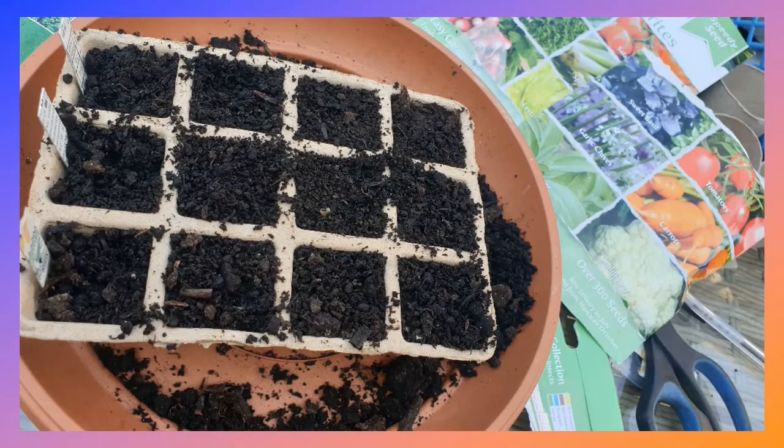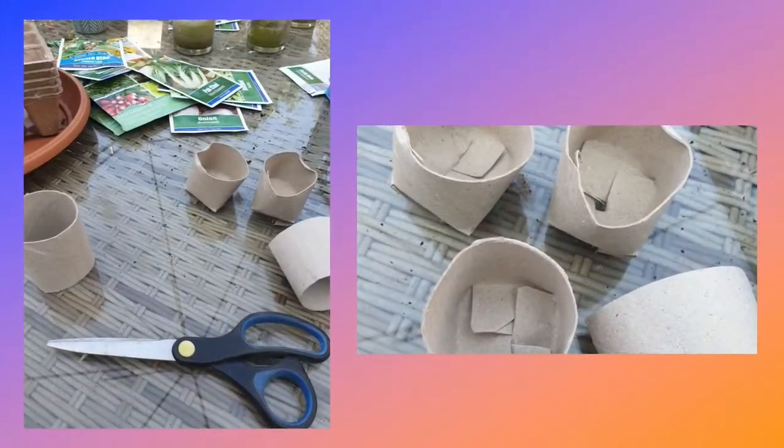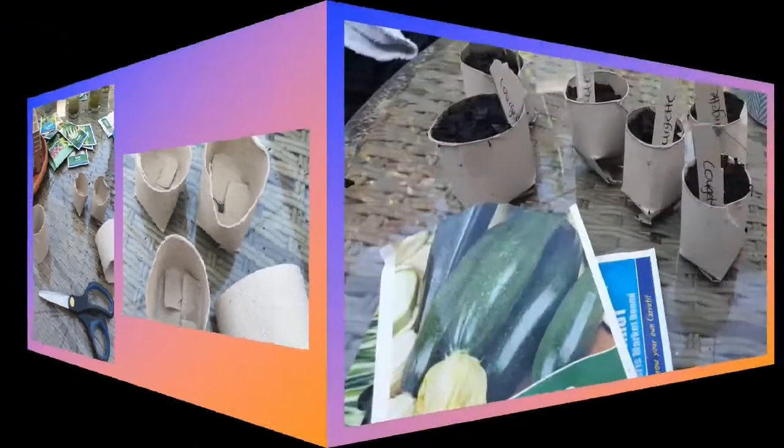Heather started the season by sowing seeds in compostable pots, plastic pots, and homemade toilet roll paper pots. And now's time for the plants to grow.